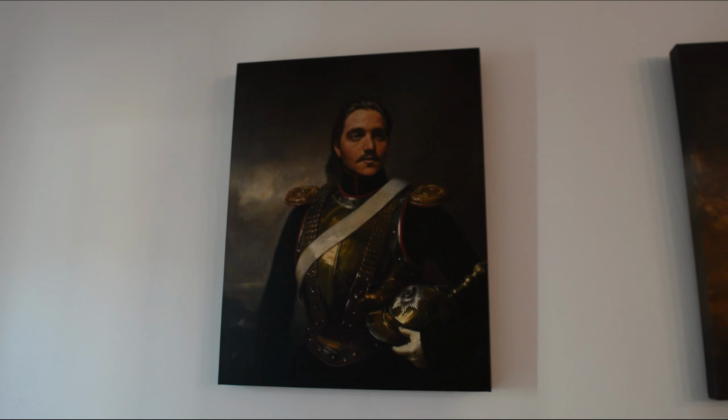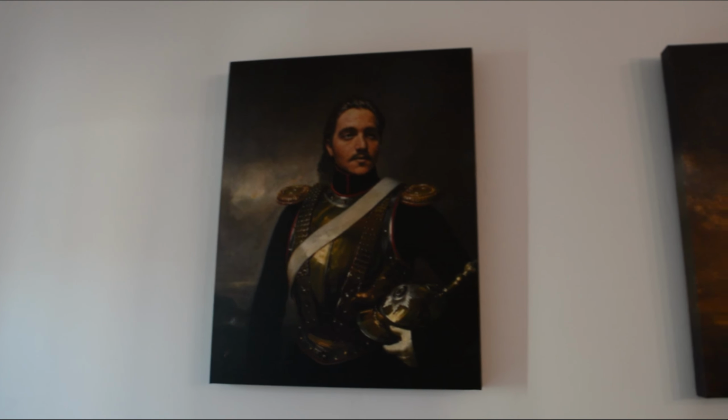So, this is the kitchen. Living room. Yes. Badass art over there. Alright. So, here's me. Here's Shaden. And then there's Tavin sitting there.